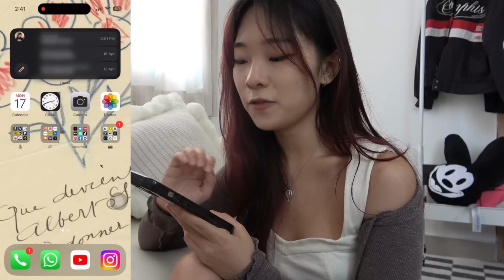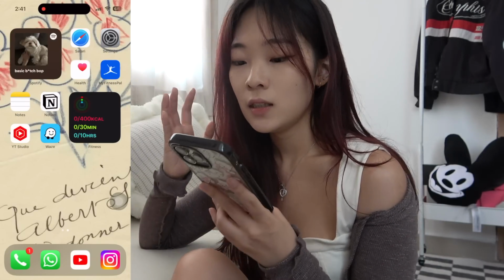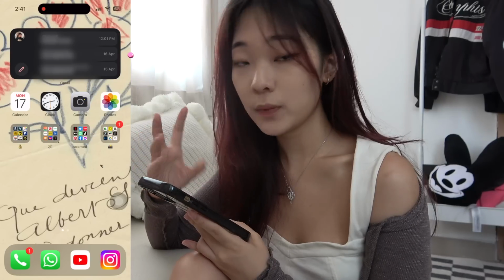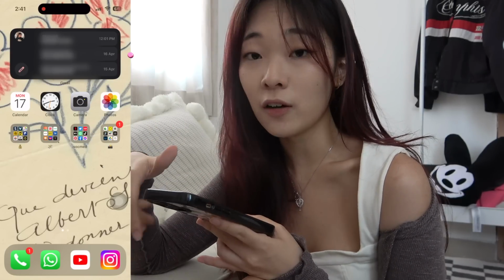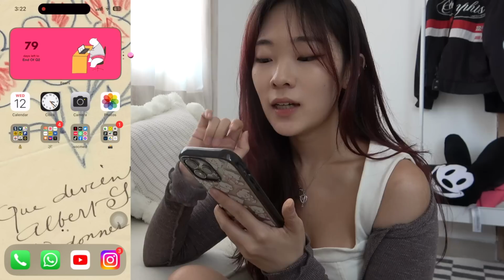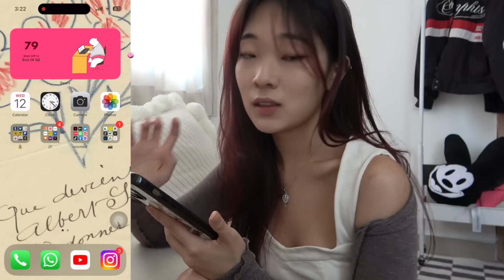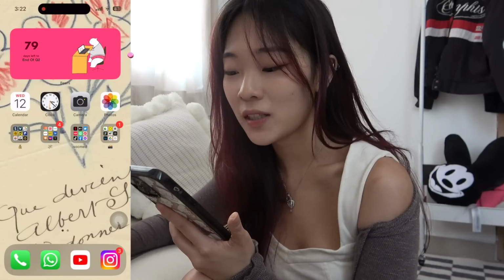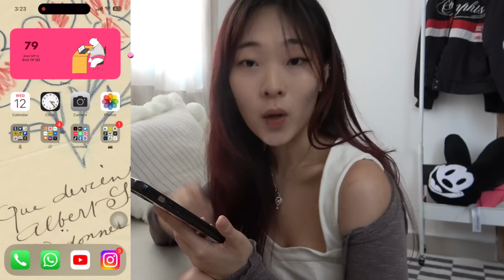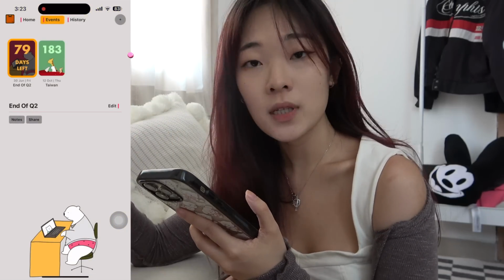I try to keep my phone really clean and organized, so I have only 2 pages on my phone. And first off, I have my Gmail because I use Gmail really often, which is why it's on the top first page of my phone. And next is a little countdown tracker called Bears. I have it set counting down to the end of this quarter because I like to set my goals by quarter, and I also use this app to count down to my trips and stuff.